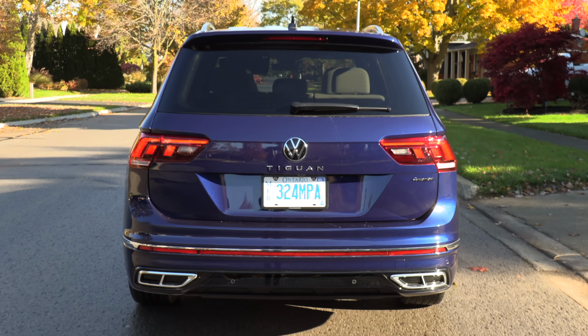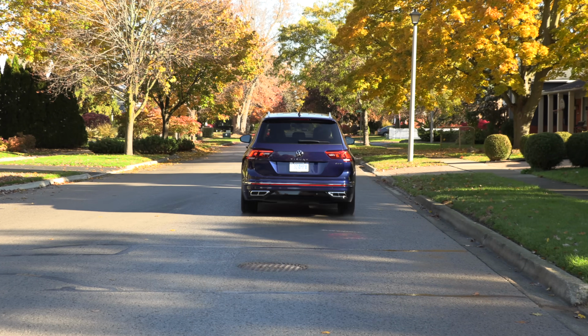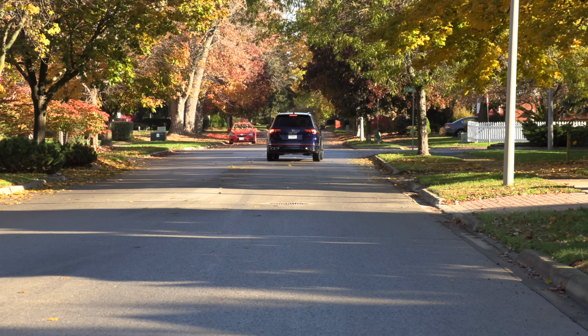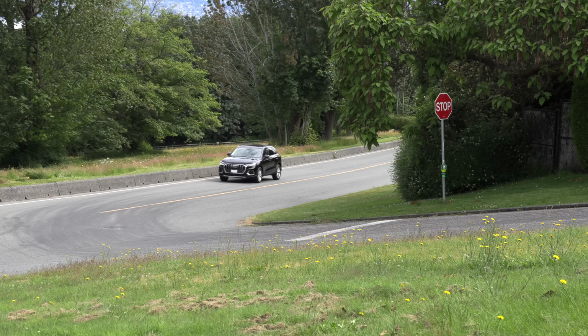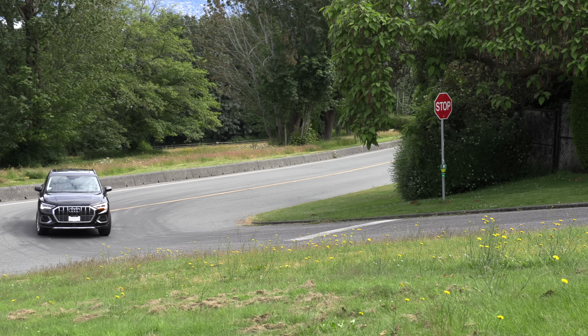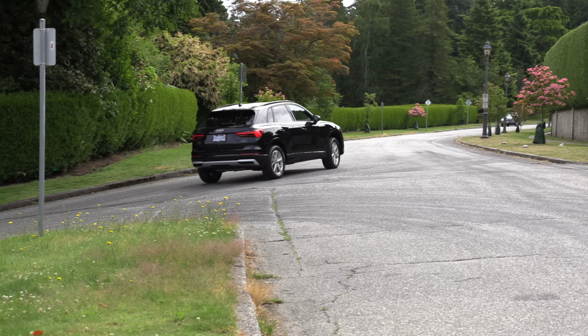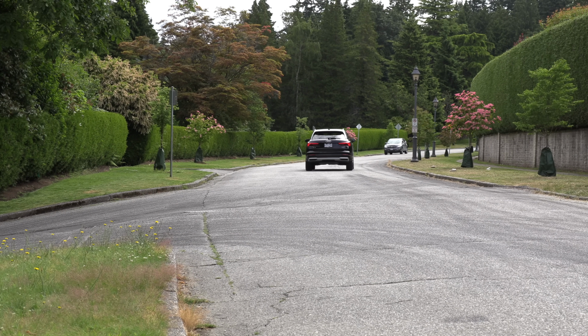Pricing. The top Tiguan in Canada is just under $43,000, and you get a lot for your money. And this base model Q3 is just over $41,000 in Canada, with the bigger engine, and you get a load of standard features in this Q3. But of course, it's an Audi. It's a premium vehicle. What other premium subcompact can you pick?